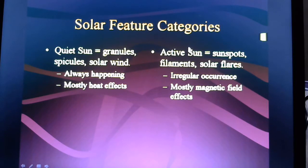But now the sun also goes through changes in its activity with its magnetic fields. And the sun can become more or less active and produce some of these other things that come and go. These things do not always have to be there. Right now, the sun doesn't have very many sunspots on it. It might, in a few more years, have more sunspots. And we might not see too many filaments right around now, but in a few more years, we might see more filaments and prominences.